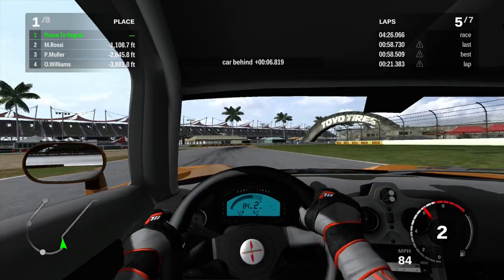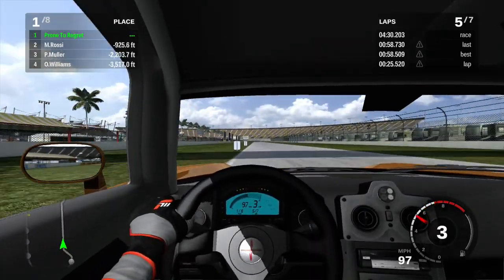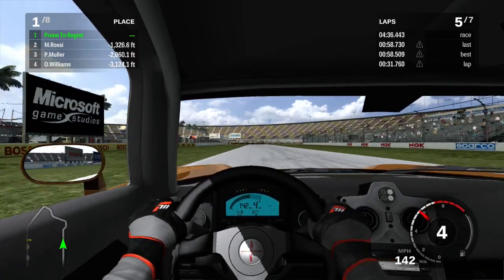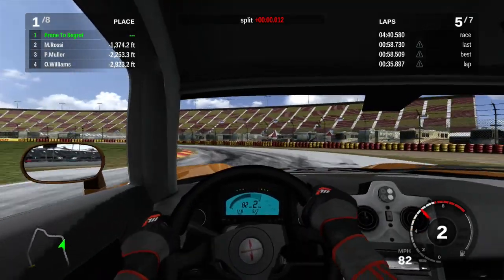I mean, you say that about Gumpert, but I think the Donkervoort actually did a pretty damn fast lap in the Nürburgring. Yeah, it's fast. It's basically a 5-cylinder Audi powered Caterham. It's actually a monster.